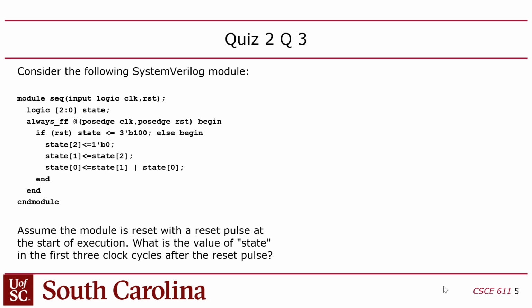And then if you're not resetting, then the state will evolve. It'll change by itself. Notice there's no other inputs here. It's just pretty much after you release the reset, it's going to go to different states by itself. So what is the sequence of states that it will follow? Well, you have to look at the logic there.